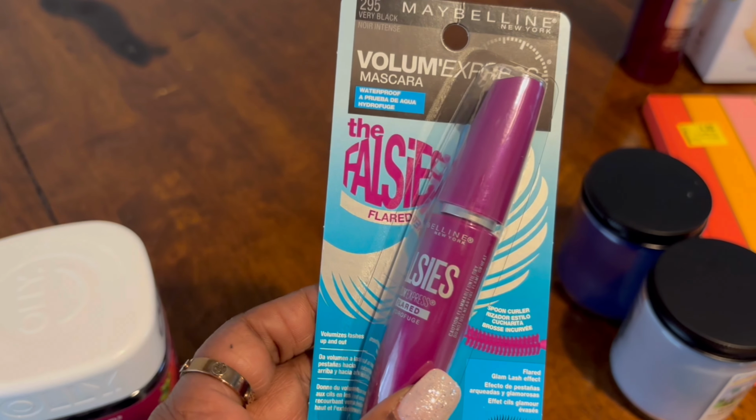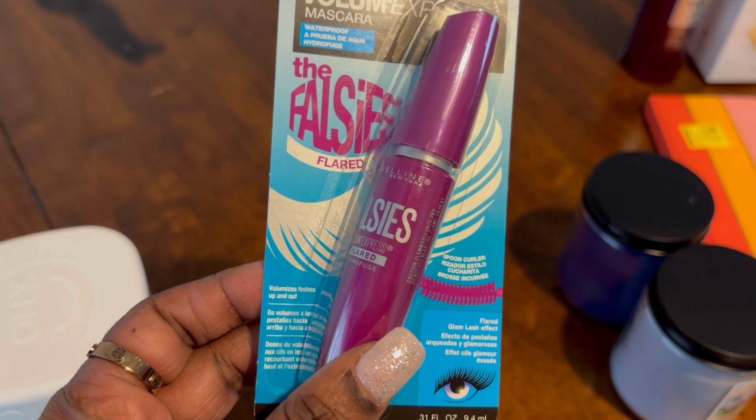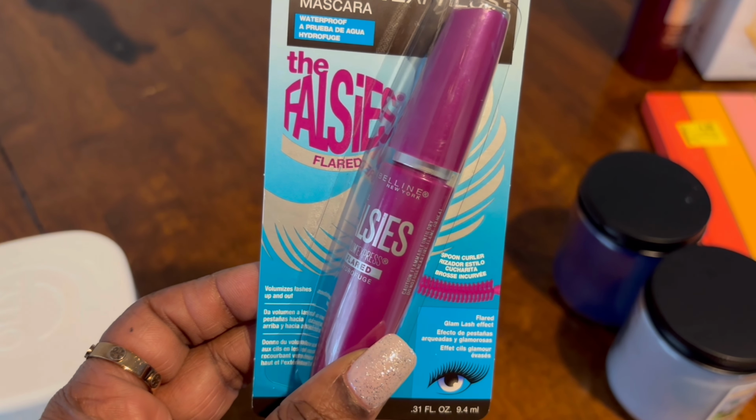The Volume Express Mascara by Maybelline, and it's supposed to flare my lashes, so I'll let you guys know how this product works. All right, you guys, so now I'm gonna put up these items, and I am going to probably just chill out for a little while. I'm gonna get up. I need to do some tidying up around the house, so I'll see y'all next.